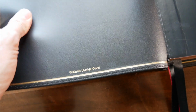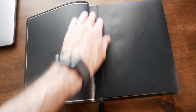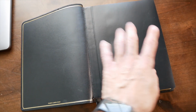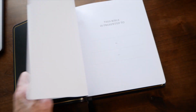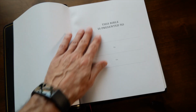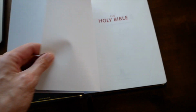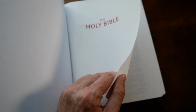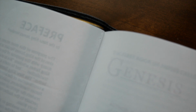And it is a leather liner. It is edge-lined. Now, if you buy one of the imitation leather editions, it won't be edge-lined, okay? And I do believe for a Bible that is as wide as this Bible, having edge lining is a plus, definitely. So you open it up and you have a presentation page here. This is very thick paper, but then you have the regular 36 GSM European Bible paper. Another awesome feature about this Bible is that you have overcast stitching. I think you can see it there.